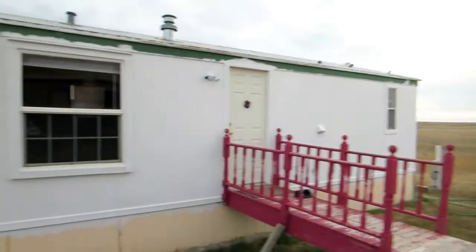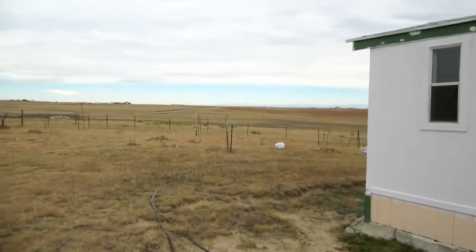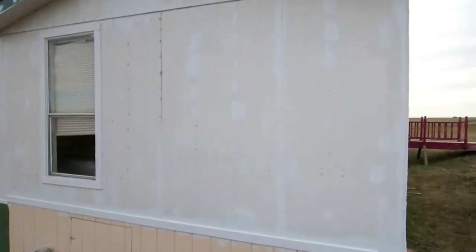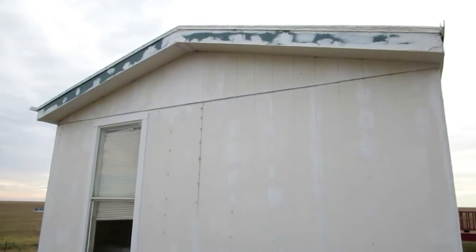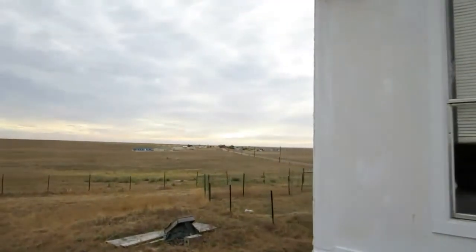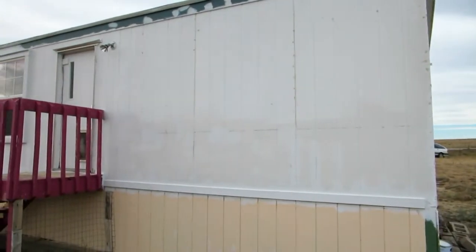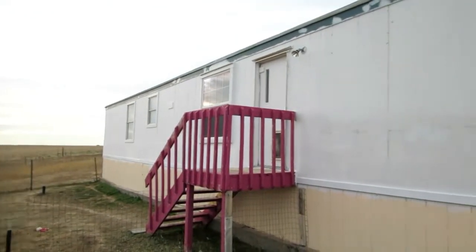So I got the whole front done on the white coat. By the way, this is now Wednesday morning. About noon on Sunday, the wind picked up really bad right as I started to do the back here. So we're going to do the back white here, this little section white right there, and then we'll pretty much just do the trim, and then we're pretty much done. Hell yeah.